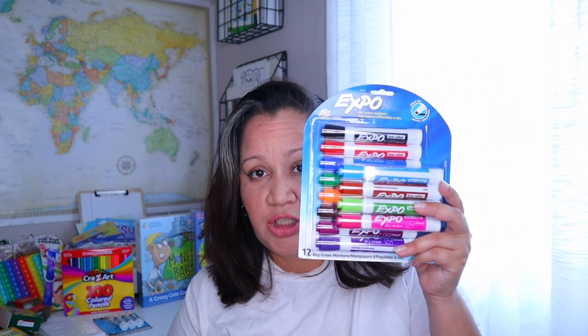Next thing I purchased is these Expo markers. I purchased these ones at Walmart. There are 12 of them, different colors. I like to use them a lot on our dry erase board. Obviously, I like to color code things, and it's easy for us to see. We are very visual in here. So I think this is very helpful for us, and that is the reason why I always purchase them with a lot of different colors, because I tend to color code on my dry erase board.